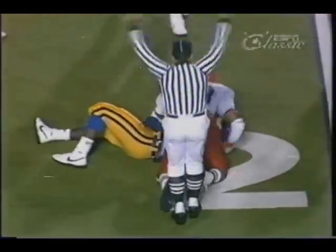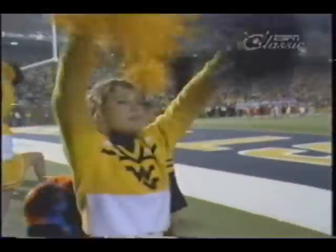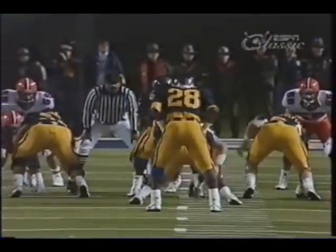Harris, oh, look at this play. Fake to the fullback. He takes off on his own inside the 25 to about the 22. His biggest plays have been the designed broken play. The quarterback counters off the option. They fake the option going to the left.